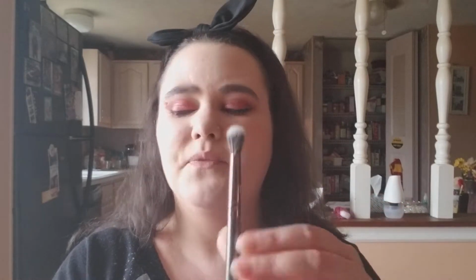I do have a couple of single brushes. For instance, I have this one right here that is the number 5. This is a vegan blending brush. I think I used this one the other day, but this one came with the Carly Bible collab palette with BH Cosmetics, the deluxe one. This blending brush came with it. It's absolutely amazing. Vegan, cruelty-free, love it. We'll just shove that one over there.